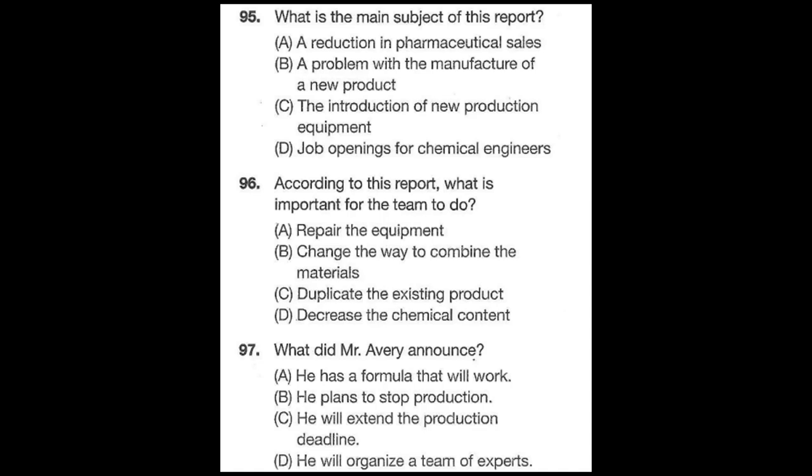Number 95. What is the main subject of the report? Number 96. According to this report, what is important for the team to do? Number 97. What did Mr. Avery announce?